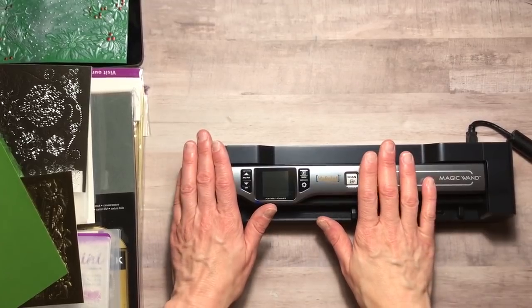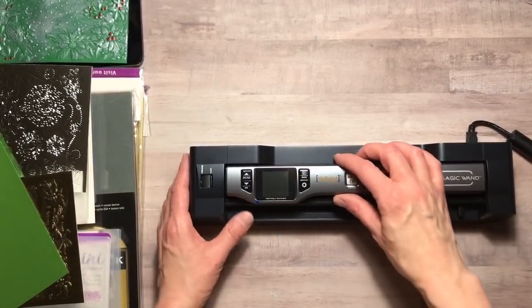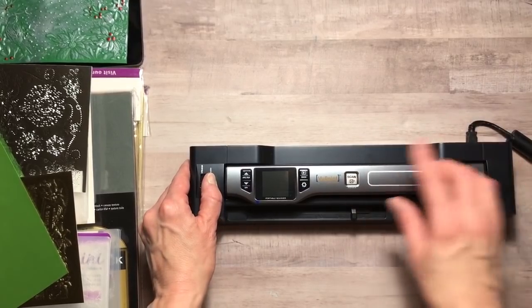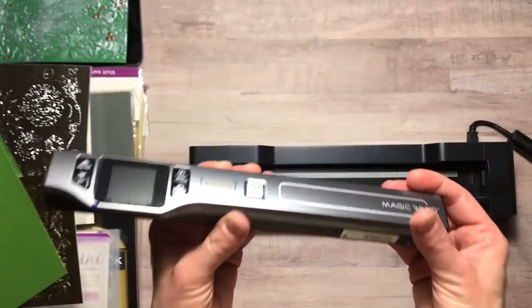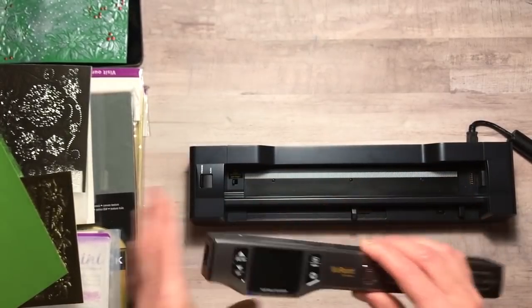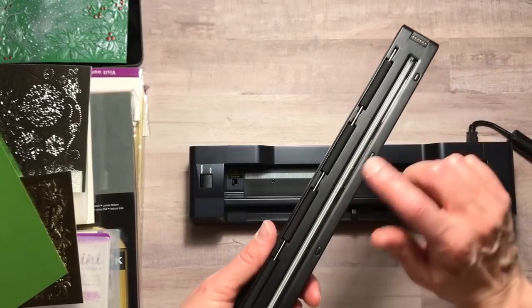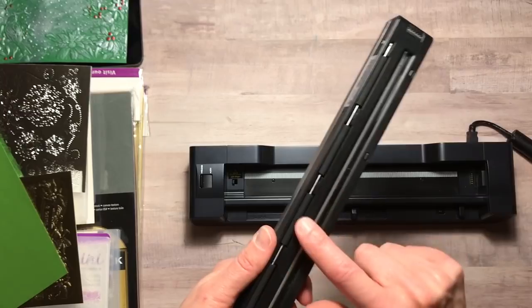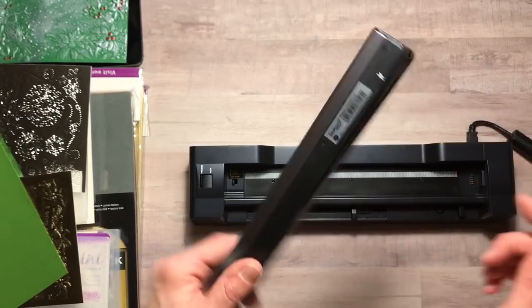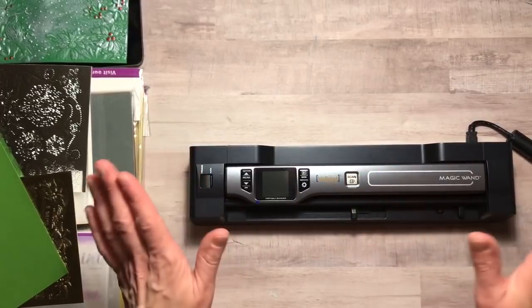Now this does the job for me, and it's so easy. You can take it with you. They even give you a carrying bag where you can pop this out and put it in your purse if you have that big of a bag or a backpack, because it has a little bag that you can put this in. This is the underside of it, and that's the scanning area, and it has rollers right here. Again, this is fully recommended, a fabulous buy.